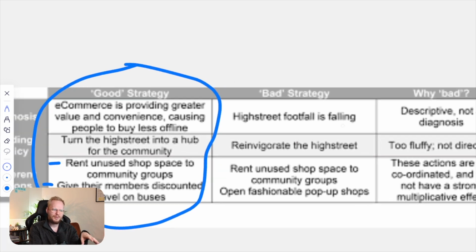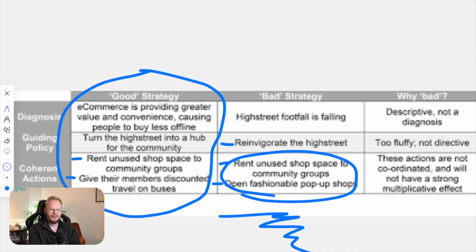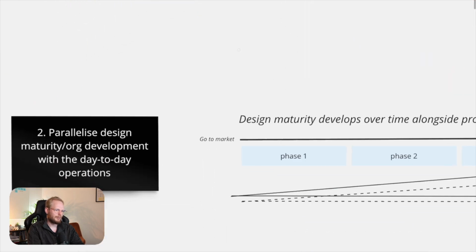Bad strategy would be just complaining that high street footfall is falling, and the policy would be to reinvigorate the high street. Then they start to rent, open fashionable pop-ups, things which people wouldn't care enough in that specific scenario. This is like what majority of the people would do. They would just invest in marketing and bad decisions, and then it wouldn't resonate, and it all falls down, basically. Everything strategically you do has to come down to those principles, because if you don't have principles, it's way too easy to default to your reactive self and simple behavioral patterns.